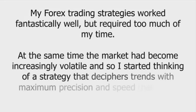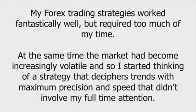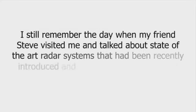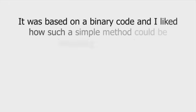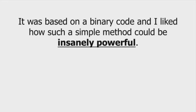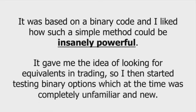At the same time, the market had become increasingly volatile, and so I started thinking of a strategy that deciphers trends with maximum precision and speed that didn't involve my full-time attention. I still remember the day when my friend Steve visited me and talked about state-of-the-art radar systems that had been recently introduced and how they were capable of doing more than each of us could imagine. It was based on a binary code, and I liked how such a simple method could be insanely powerful. It gave me the idea of looking for equivalents in trading.